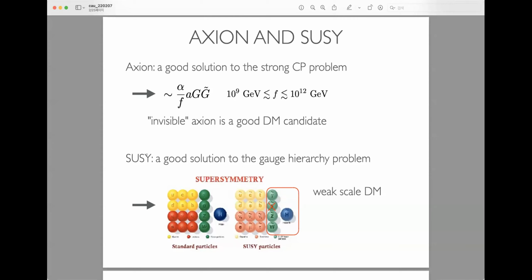SUSY is also a good solution to another fine-tuning problem in the standard model, called the gauge hierarchy problem. In a supersymmetric theory, we introduce SUSY partners of standard model particles, especially the partners of the neutral gauge bosons, the partner of photons and of weak bosons, and also partners of Higgs bosons. We can make some fermion partners. Then the lightest fermion partner, called the neutralino, can be a good weakly interacting dark matter candidate.